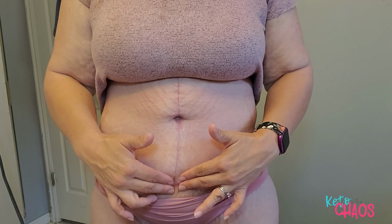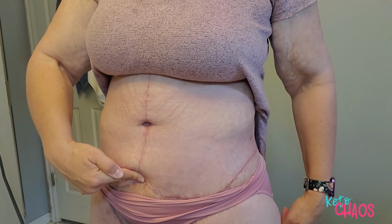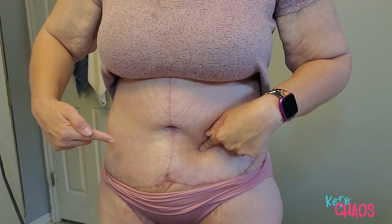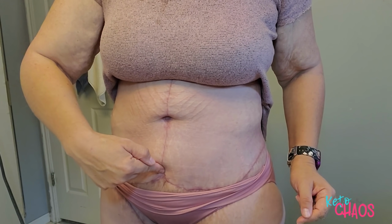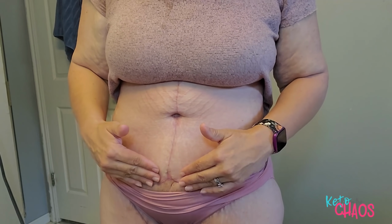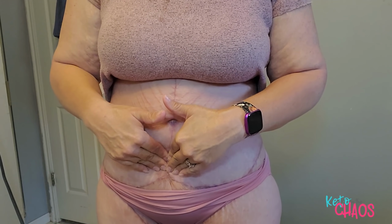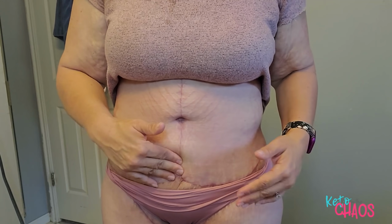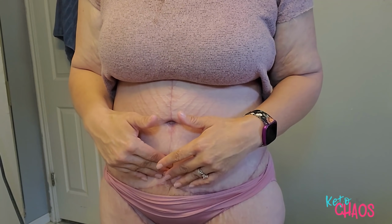This is the stiffest part of the scar. You can see I can push, and that is literally pushing as hard as possible. It does not move. Whereas other places, I can push in on my stomach, here it is rock solid. So I spend a lot of time massaging this area right here because it's really, really stiff. And the idea is to break that up underneath there to make it a little bit less huge.